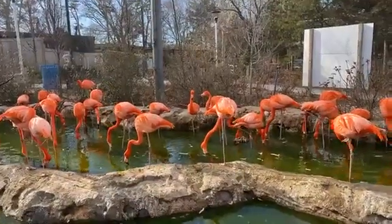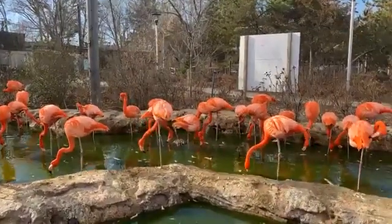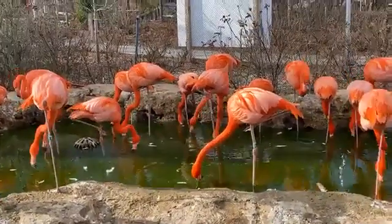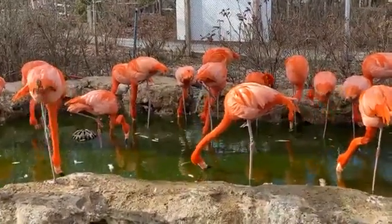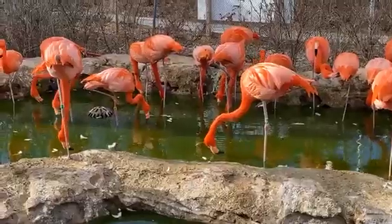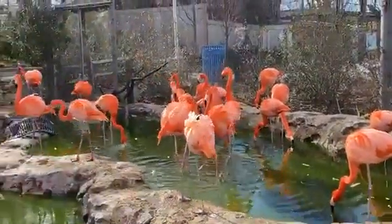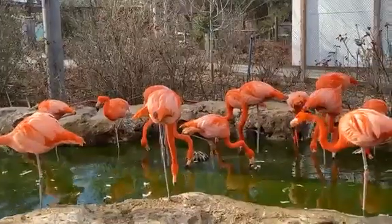So we do have 49 flamingos here. You might notice some bands on their legs, and those bands are identifiers for the individuals. So if you see a green band, that tells you that it's a male flamingo. And if you see a yellow band, that's going to identify a female. You'll also notice that they each have numbers, and those numbers help us to identify the flamingos as individuals so that we can keep tabs on each and every one. Make sure that they're healthy. We can look at their weights, put them in veterinary procedures if we need to, just to keep track of their health. So if you guess that these guys are American flamingos or Caribbean flamingos, you are correct.